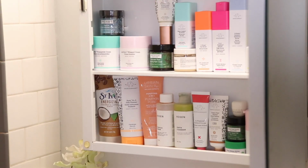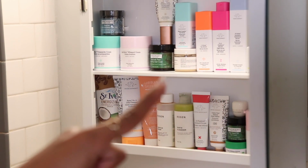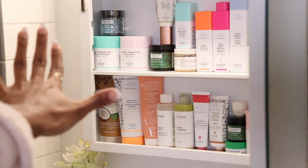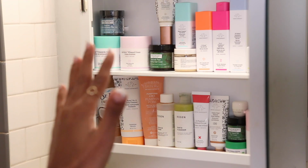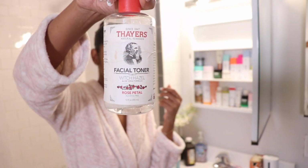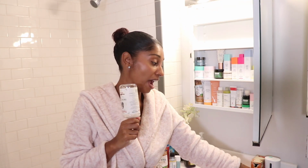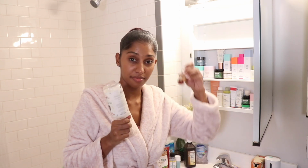Guys, this is looking so cute so far. Let me see if I can show you. You see all that lovely stuff there? All my goods, all my goods. Imagine opening your cabinet and seeing this every morning. Wouldn't you be excited about skincare too? Because I know I am. So I have probably 2 uses left of this. But you think I'm gonna throw this out? No, because when it comes to skincare, I keep everything down to the last second, obviously.